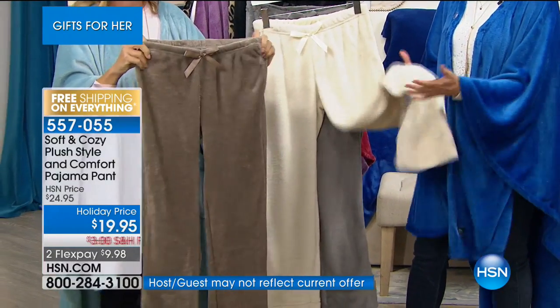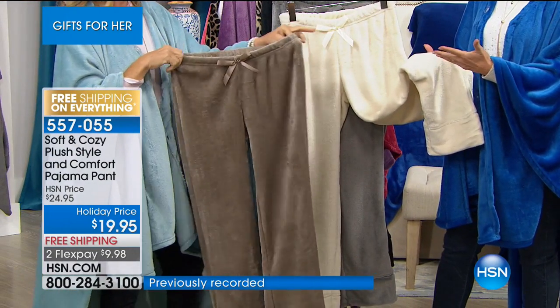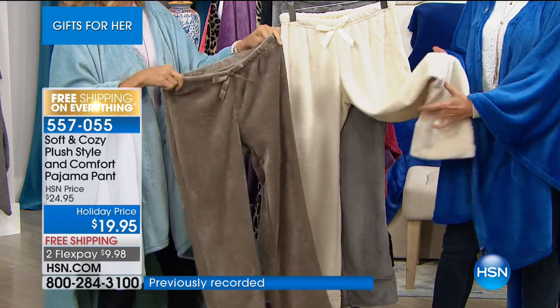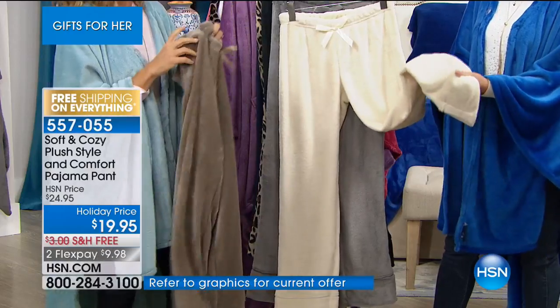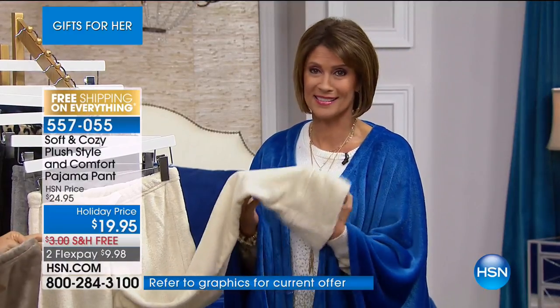A lot of the fabrications out there are stiff, a little heavy, a bit scratchy. This is none of the above. And it's $19.95, even two Flex Pays on this. Yeah, and we have great colors.